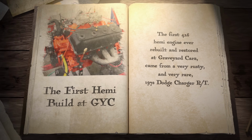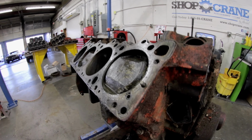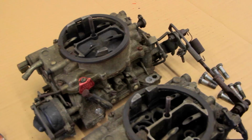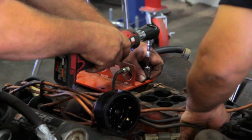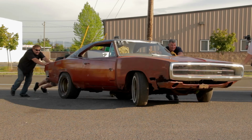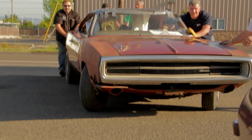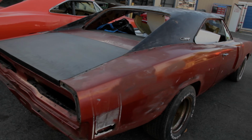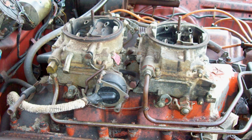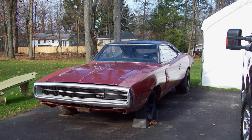The first 426 Hemi engine ever rebuilt and restored at Graveyard Carz came from a very rusty and very rare 1970 Dodge Charger RT. 426 Hemi, 1 of 56 made, 410 Dana Super Track Pack. This car is all numbers. Numbers motor, numbers transmission, all original car. Most of the paint on it's original.